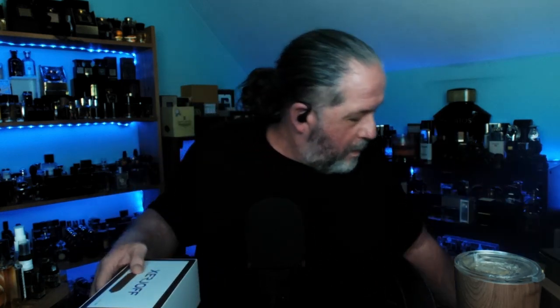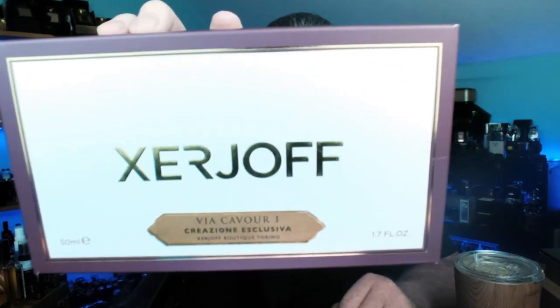This one is a little bit of a unicorn. Kind of popular in some circles, and there is a modern version, and then I think this is the earlier version of it. And this is Via Cabor 1 by Zerjov. I don't know if you can see that. This is maybe one of the better Zerjovs that I've ever tried.